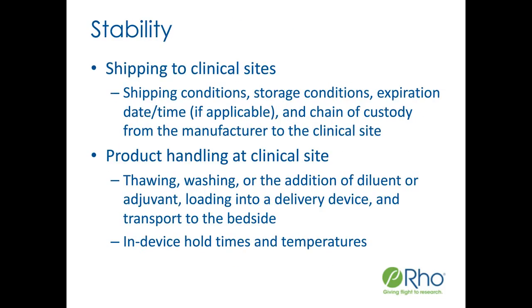If you're shipping back to a clinical site, make sure you're able to support your shipping conditions. Make sure there is a chain of custody from the manufacturer back to the clinical site to make sure the correct material went to the correct patient. And then also to be able to support any handling at the clinical site once it's thawed, and that there's stability data and in-use stability data to show that your product is suitable for the administration sets that you're proposing to use.